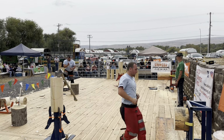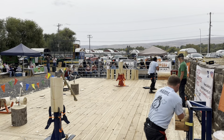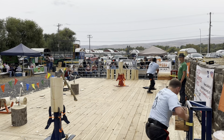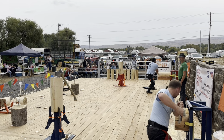Artie through first, heading into the single. Moses so strong in the single buck though. Artie hammering away, saying this is probably one of his weakest events. Doesn't look weak to me. He is singing that song on that blue stand right now.